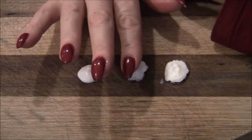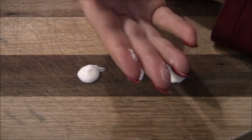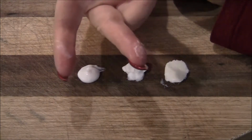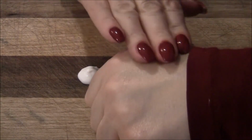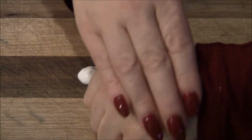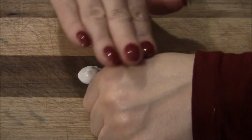It's really hard to explain that actually, because this is creamy, but this is more soft. So when it goes on the skin, it's a little less viscous than the rich cream. And to go on the skin, you can just feel that it is really, really rich and buttery and nourishing. So nice.